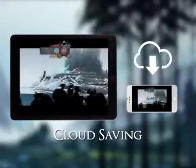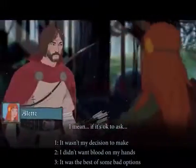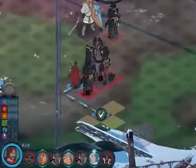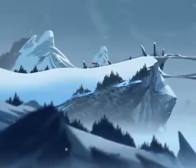We're really excited about releasing the tablet version of the game. It's something we've wanted to do for a long time. We've envisioned it, and we really put as much effort as possible into making it the best experience we could give you.